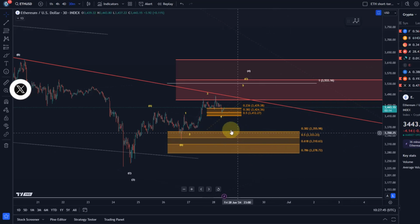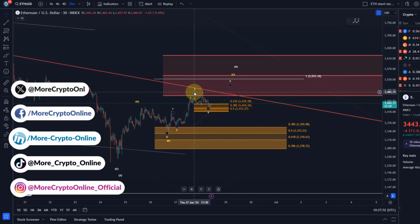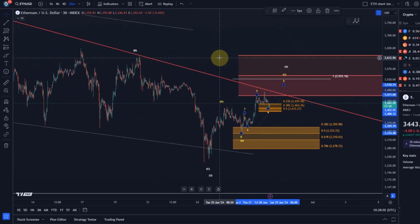Ethereum did actually hold its micro support level, which is quite interesting. Just be aware that these coins tend to fail after 3 waves, but obviously as long as support is holding, the focus could be on higher in wave 5 of C. That's what we've been watching for since yesterday.